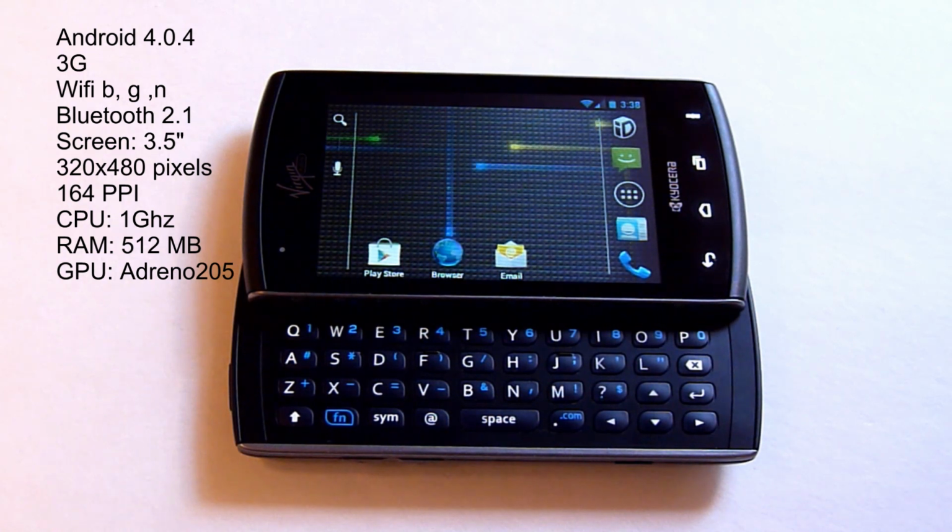The internal memory is a 2 GB ROM, but only 1 GB is available to the user. The phone comes with a 2 GB microSD card, but it is expandable up to a 32 GB microSD card. We do have the physical QWERTY keyboard. There is no front-facing camera.